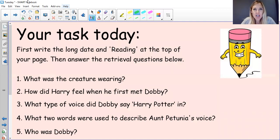Year 4, your task today. First, just like yesterday, you're going to write the long date and reading at the top of your page. And then please can you answer the following retrieval questions. Can you copy the question out? And then in your book, can you write the answer underneath each question? If you pause the video here, you'll be able to see the questions. And remember, you've got the text in yesterday's plan.